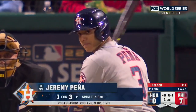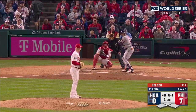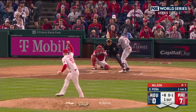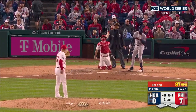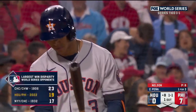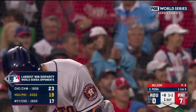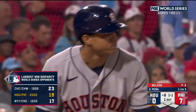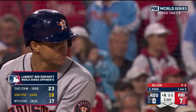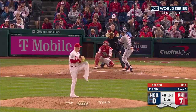Right. So the 2016 Cubs, they won 103 games during the regular season. Yeah. Right. I mean, these Phillies, 87 wins. This is the 2nd largest gap in wins between 2 teams in World Series history. Astros won 106 games. Phillies won 87. You got to go back to the 1906 World Series when the White Sox beat the Cubs after Cubs won 116 games during the regular season.